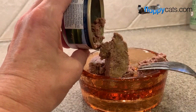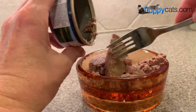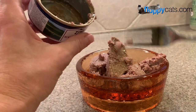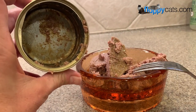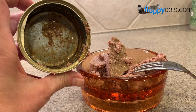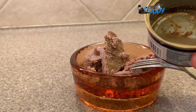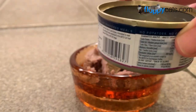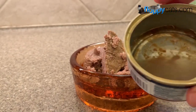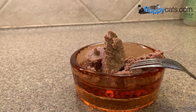When I scoop cat food, I try not to scrape the can very much with the fork. I don't know why, but it just is something that I do. Like the others, I add a couple tablespoons of warm water to the can, and then I swish it around to get all those little bits and pieces, and then pour it over the top.